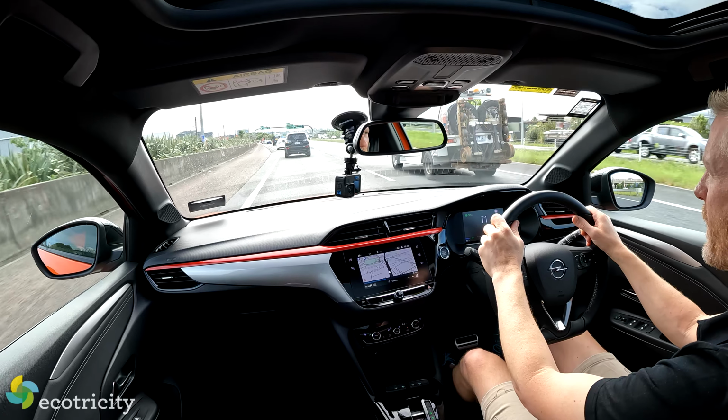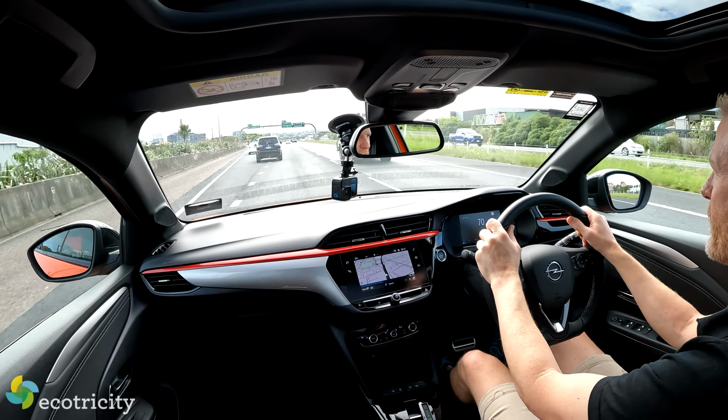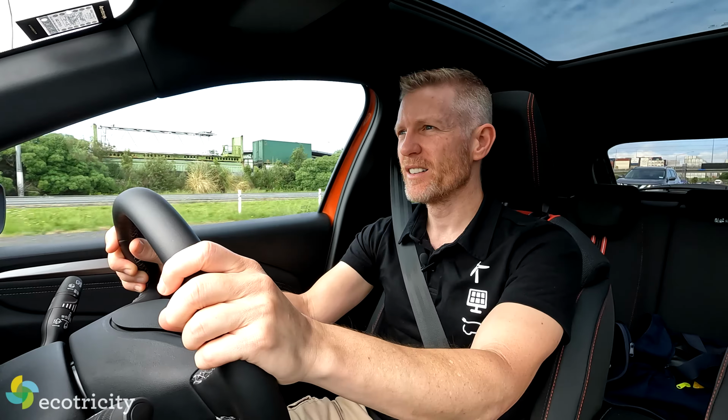Mad Max vehicle is that? Oh, it's a railway vehicle. That's got Australian license plates on it. You lost, mate.